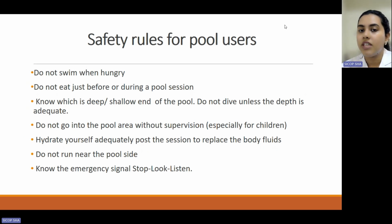We also need to know some safety rules for the pool users. So do not swim when you are hungry. Do not eat just before or during a pool session. You need to be hydrated. You need to eat, but that needs to be well in advance before the hydrotherapy session. You should know which is the deep or shallow end of the pool. Do not dive unless the depth is adequate. So if you don't know how deep the pool is, you should not be diving inside of the pool.